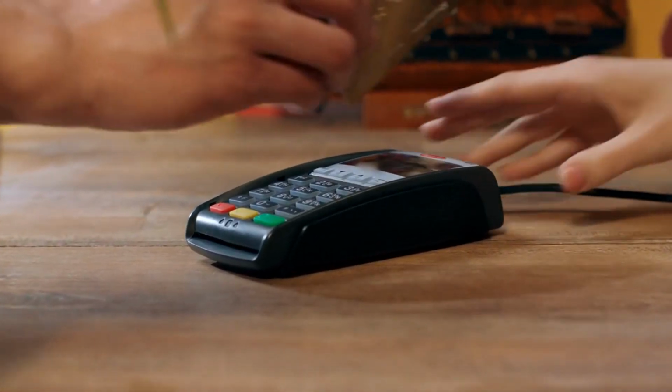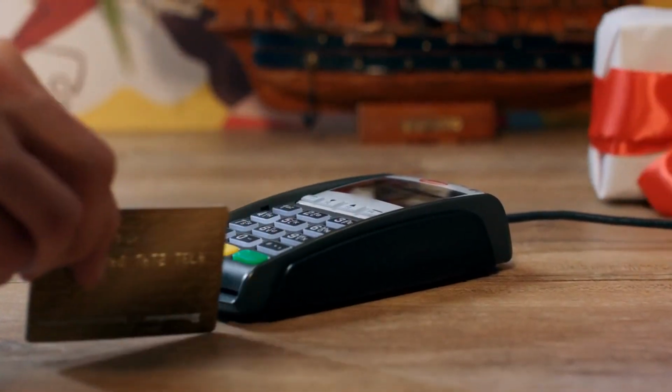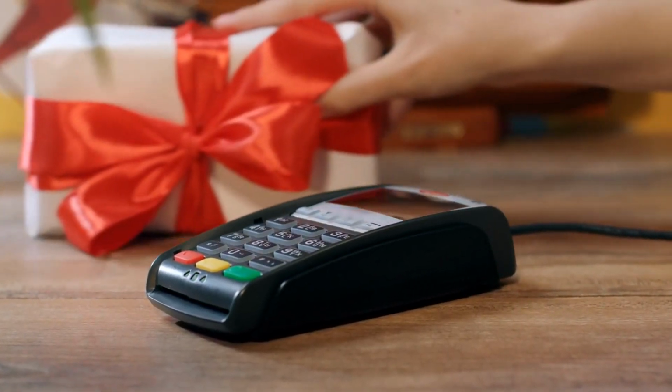In conclusion, yes, you can use a Visa gift card on DoorDash, but it might require an extra step of registering the card with a billing address first. This brings us to an essential reminder. Always check the terms and policies of both the gift card and DoorDash before proceeding to ensure a smooth transaction.